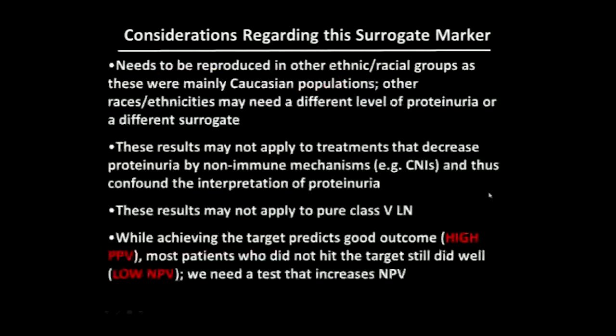So let me try and interpret this for you. Here are the considerations. First of all, we did this using a Northern European Caucasian predominant population, and so this has to be reproduced in patients of other ethnicities and races. Okay, so that's number one. This is not ready for prime time.